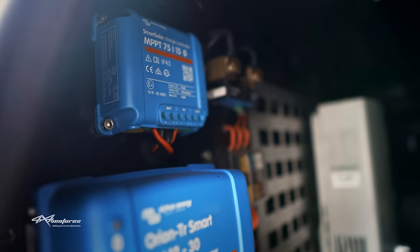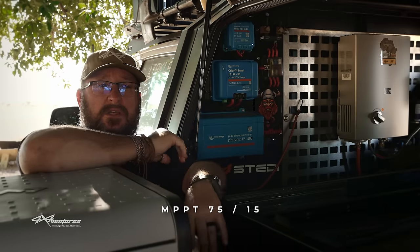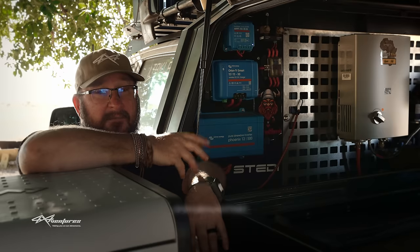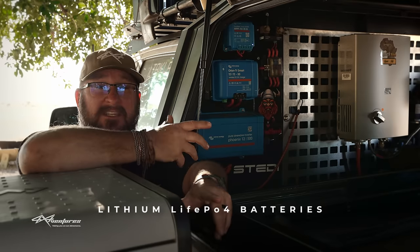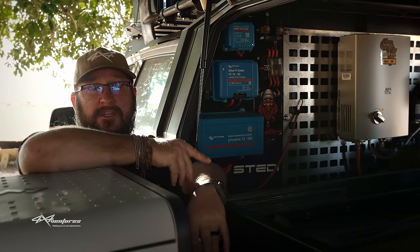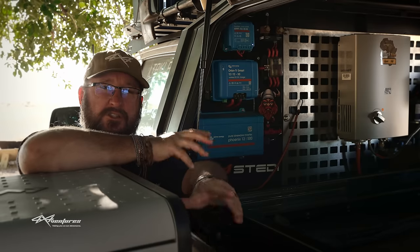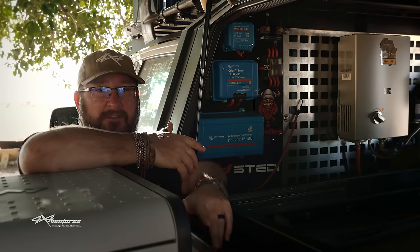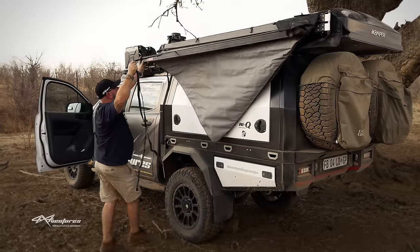I also have the MPPT. It's the 75/15. What this allows me to do is put a charge in from solar panels of 15 amps. Again, maybe a little bit small, because with the lithium, the LiFePO4 batteries, they can take any charge you throw at it. So I think if I were to get the 100/30 MPPT, that would be a much better solve for charging these batteries a lot faster and getting them back up to spec really quickly, half the time essentially. But yeah, really good system. For now, I'm very happy.